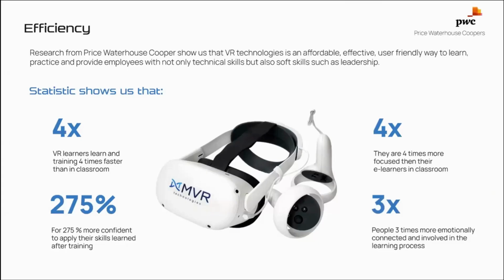Why we chose exactly VR area, VR technologies? In research from PricewaterhouseCoopers company, we decided that VR technologies is a much more effective, very affordable, user-friendly way to learn and practice different skills, such as technical skills or soft skills, as leadership, communication, or even management.